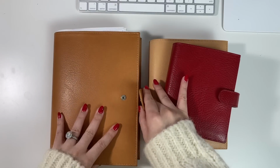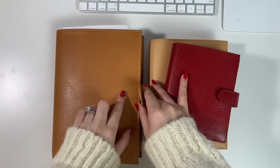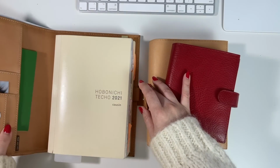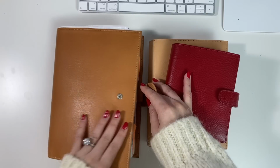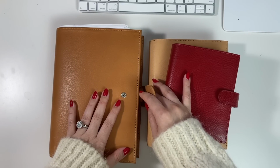This cover is from Vendor Spec, and it's the undyed. Sorry if you hear the noise in the background, it's just my printers going off. We're stocking up on the December products so we can ship them out to you guys. So this is my Vendor Spec undyed Janet leather. I've had this for 14 or 15 months now, or maybe even longer.